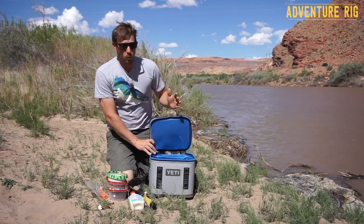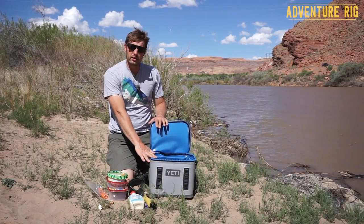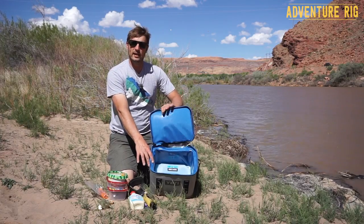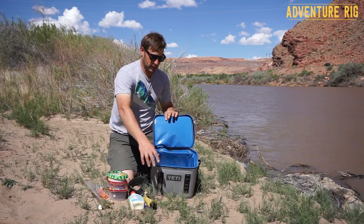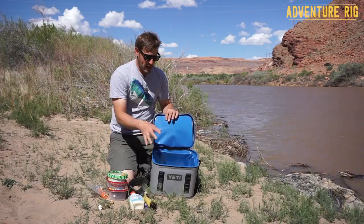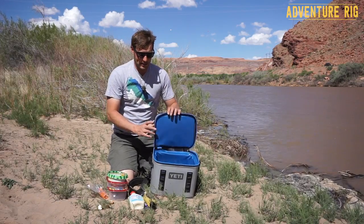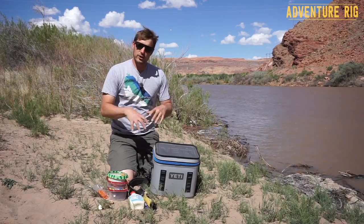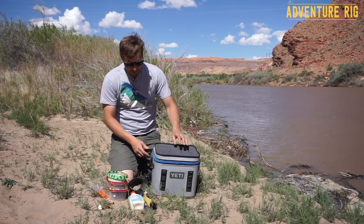Also, one thing I really like about this particular cooler more than the Hopper 30 is that this opening is ginormous. You can completely open the entire cooler up and get to anything extremely easily. On the Hopper 30, it's just a little bit narrower of an opening and trying to get into it can be a little bit tougher.